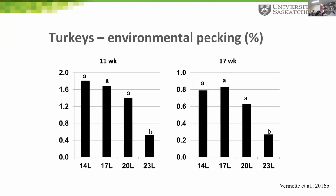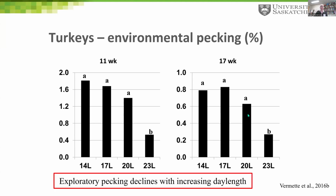Environmental pecking. So again, moving around, usually scratching comes with this as well, affects litter quality because as birds don't do this as much, they do not turn over the litter. It doesn't have the same opportunity to dry. Both at 11 weeks and 17 weeks of age, we see that birds under 23 hours of light were doing less of this. And again, they're spending more of their time just laying inactive on the litter.